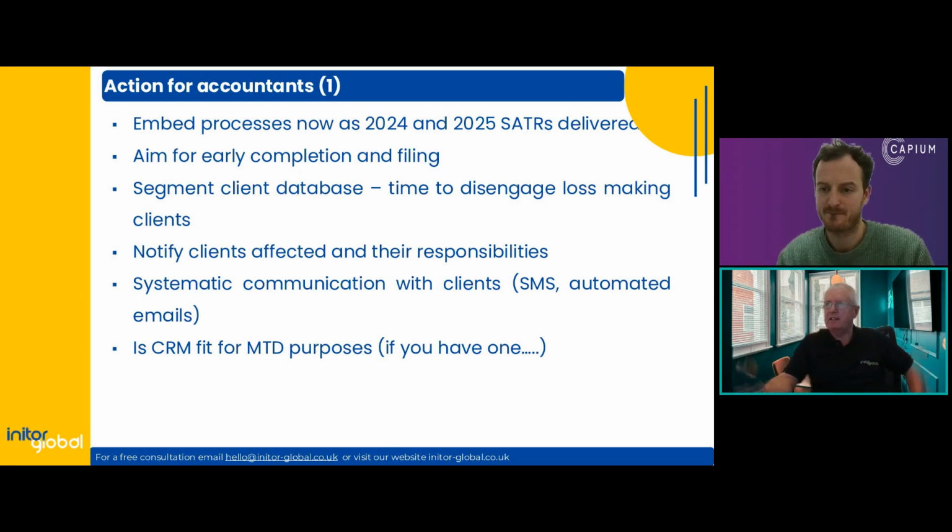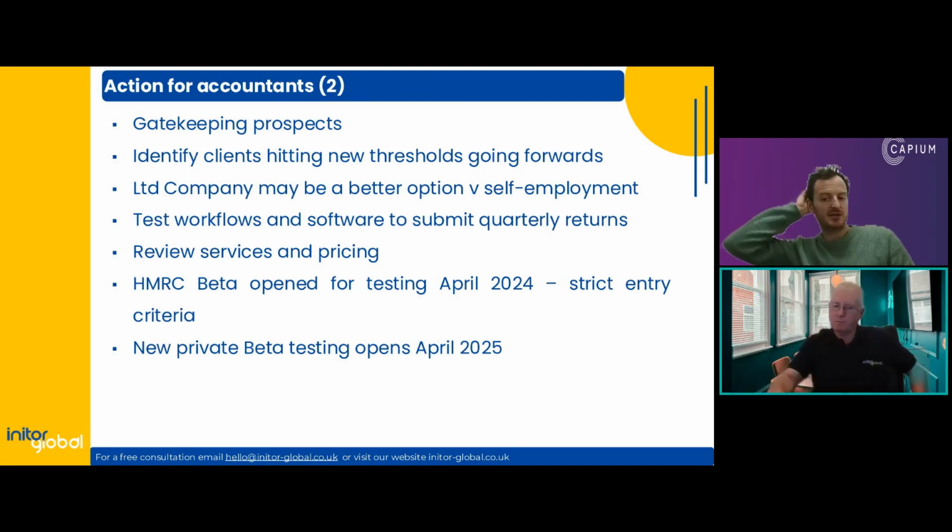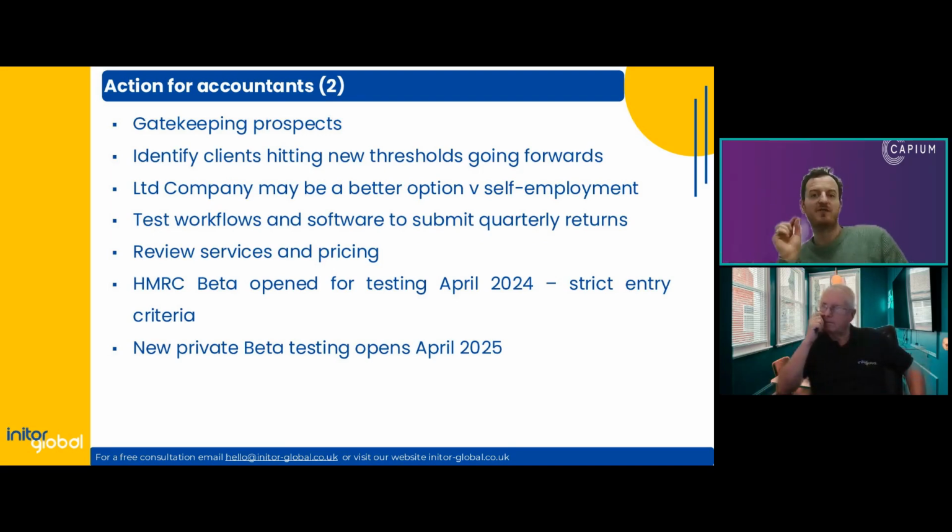Systematic communication is definitely what to aim for, whether that be SMS text or automated emails. Make sure you have a CRM system that's fit for MTD purposes, if you have a CRM system. There's lots of commercial options out there at the moment, very low cost as well, and certainly it can be a time saver in terms of maintaining your client database and also communicating with your clients at key points in the tax year.